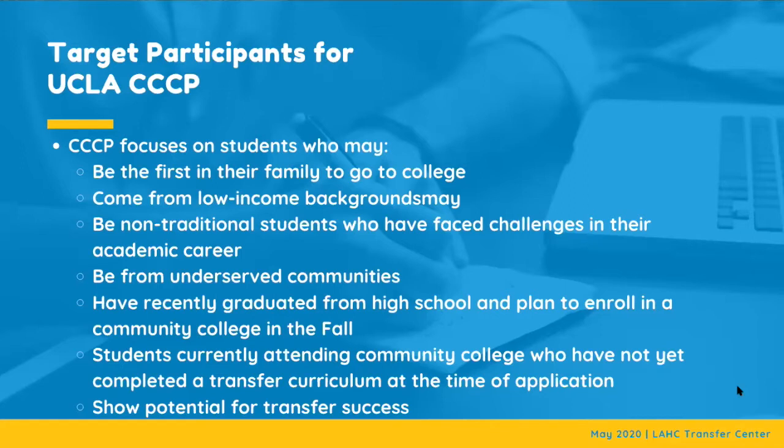So it can be for new students, but it's also for students who are currently attending community college who have not yet completed a transfer curriculum at the time of the application. So they don't want to limit it to only new students or only returning students, so they welcome both brand new students and students who are returning to community college for another new year. And then additionally, they want to make sure that the students have that spark in them, that potential for transfer success, and it's just a very encouraging program. So moving forward.